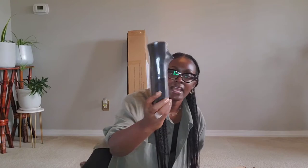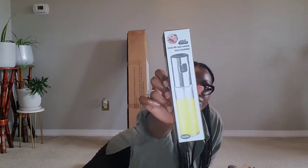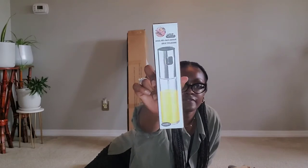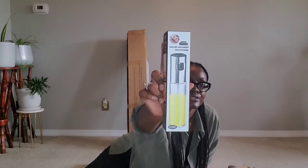And I finally hopped on the spray bottle mist train. I don't know why it took me so long to get one of these. I've been using regular spray bottles for my hair. I've been playing myself. I don't know why, but yeah, definitely needed. So I also got this oil mister. It's a refillable one, so you don't have to keep buying the pre-filled oil spray bottles. So yeah, this will definitely come in handy.